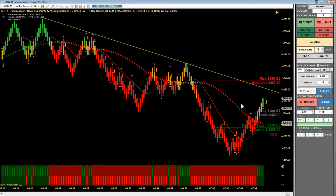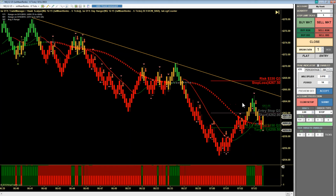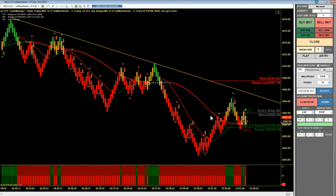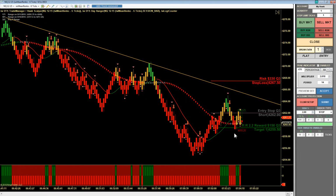If you can't find any other structure at which to hide your stop, I always look at the macro line. Where is the macro line? Where's the macro line bending? And that's usually a reasonably good target to use for your initial stop. And it looks like they would have drifted low enough to find our profit objective there, a quick little scalp.